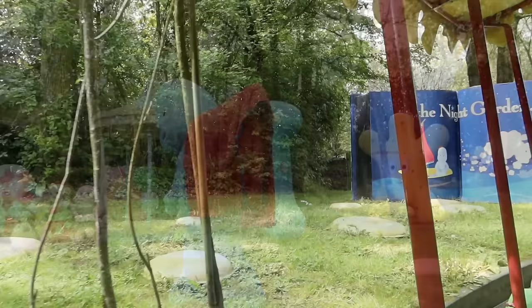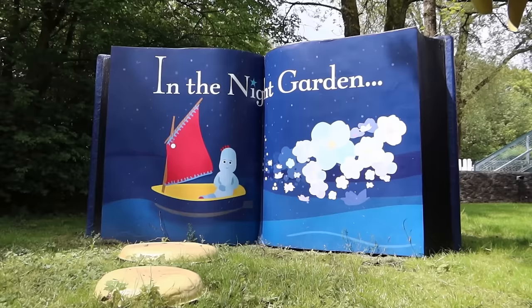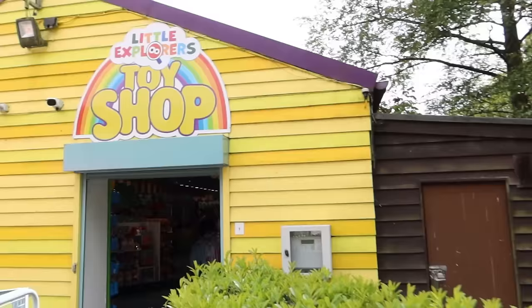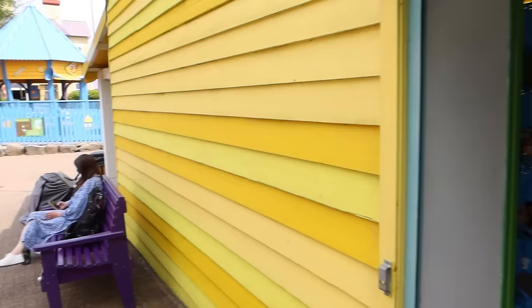And that was our ride on In the Night Garden. And that was our ride round just there with Higgle Piggle, Upsy Daisy and friends. And yeah, you can exit through into the toy shop just here as well, but we'll show you that in just a second. Firstly, we're going to talk a little bit about Justin's house, Pyomatic Factory, just over here.